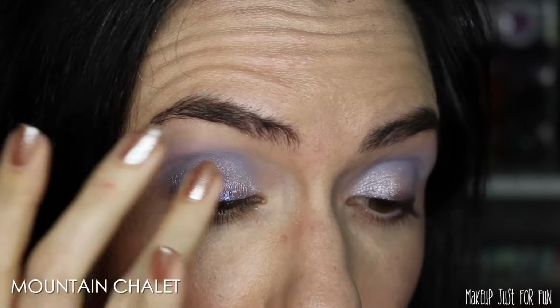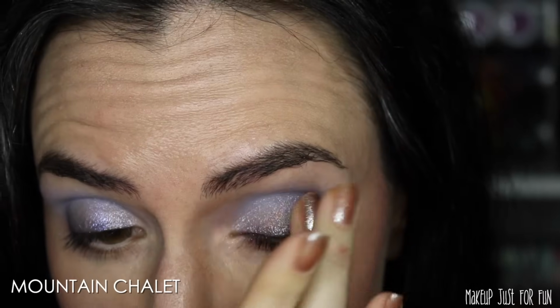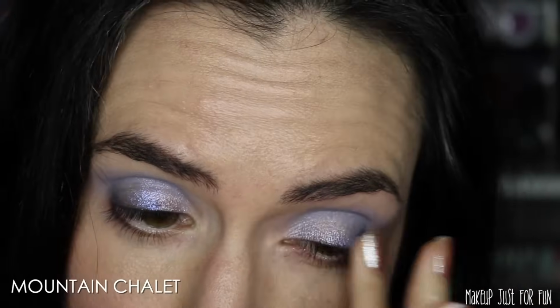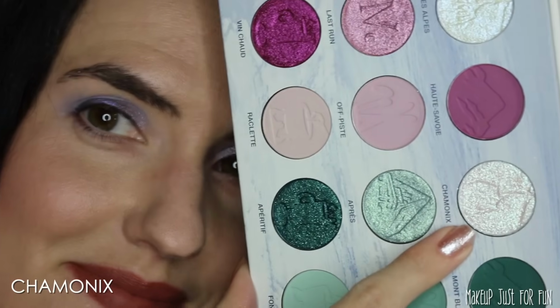This is a really shifty blue, and I'm smudging that and just pressing it into the outer part of my lid so that I can get a little bit of depth, a little bit of shift. I just felt like I was really missing that.